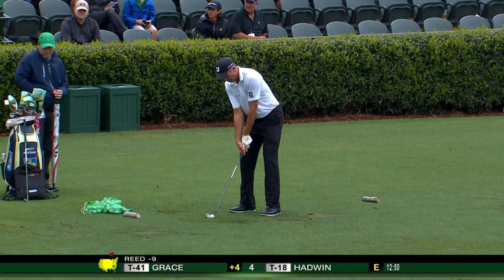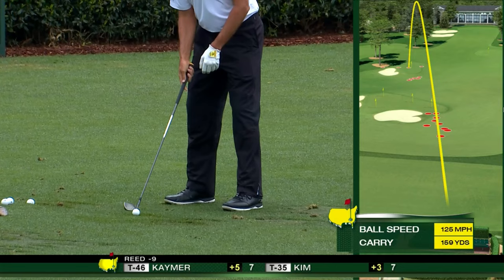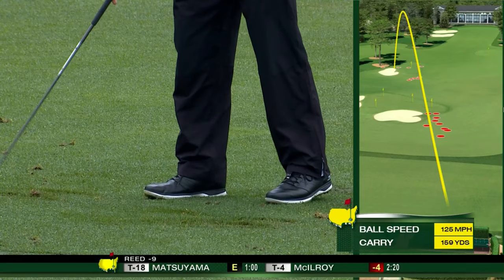Great insight from Amanda. Kendrick Lamar, popular choice in the rap category, and beautiful head covers, hand-painted for Matt Kuchar, as beautiful as that swing. I've never heard of hand-painted head covers. Of course, Tiger's mom used to hand-knit all of Tiger's head covers. Great look there at the footwork of Matt Kuchar. And it was always a tradition that Tiger's mom would hand-knit Tiger a brand new head cover for the Masters every year.